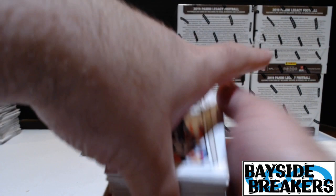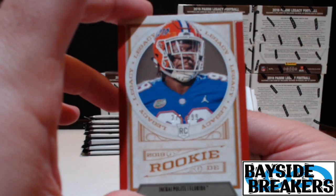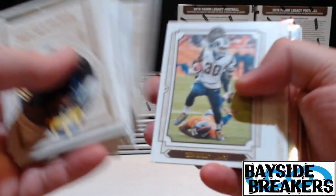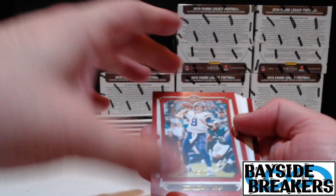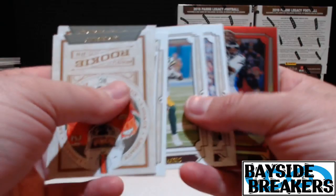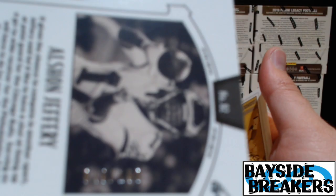First half, box seven. Got a red, Chikai Polite for the Jets, number 299. Again, excuse me if I mispronounce some of these rookies' names. What the heck? Red Cousins is 299. This is called a bronze of Alshon Jeffery. No, not a bronze. Excuse me, a ruby. I'm going to do 100. Alshon Jeffery.